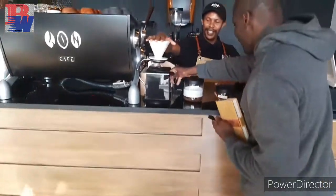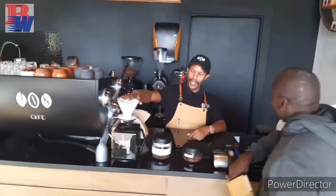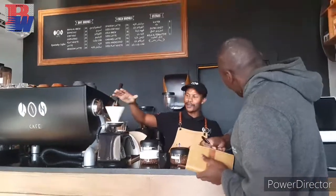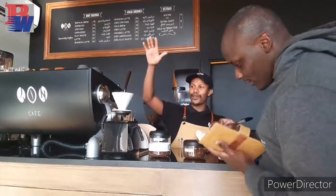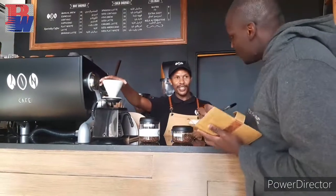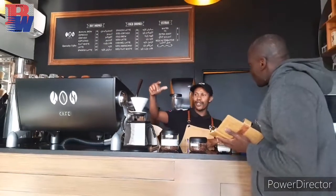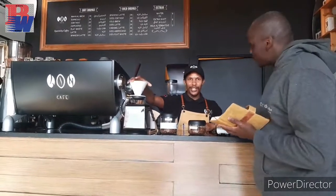I can see here we have something that I've never seen before. This is what we call a V60. It's basically used for filter coffees. So if you'd like to take a fresh filter coffee, you normally use a V60.